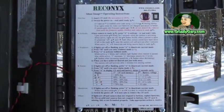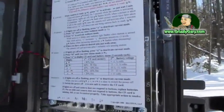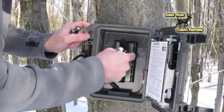Reconyx has also included a full assistance menu guide inside the camera housing. One really neat feature about this camera is that you actually program the unit via the included BuckView software, which is compatible on any Windows-based computer.